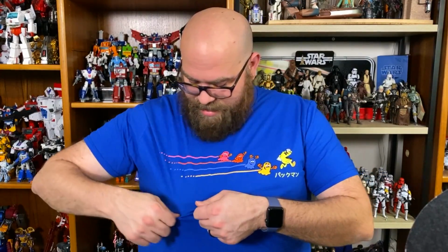Oh, yeah, I like this. I like it. It's not bad. It is a Pacman t-shirt. It's blue, just like the shirt that I was wearing before. And I like that. It's just a nice kind of subtle little Pacman ghost. This Japanese kanji right here, I'm sure it says like Pakuman or something like that.